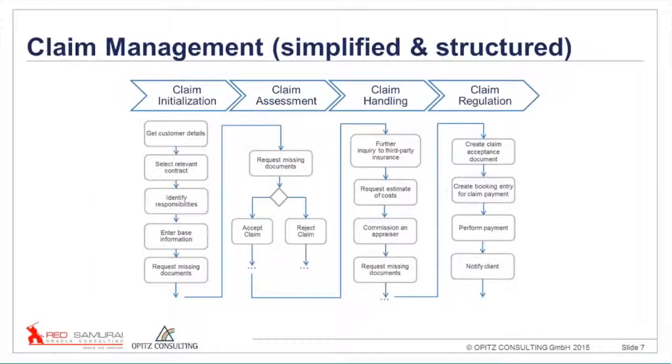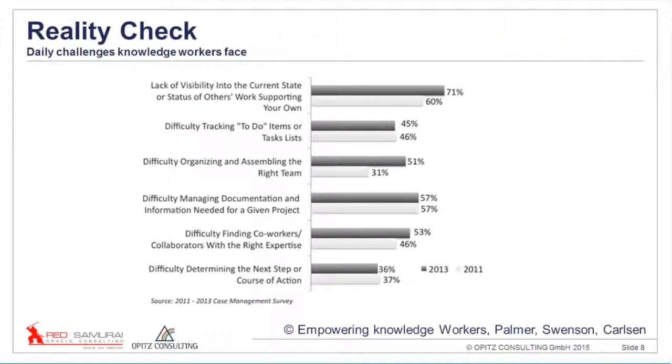one question that we have to ask is, is that the reality? And you might already know that this is not the reality out there. I found this nice graph here in the book Empowering the Knowledge Worker, and it pretty nicely explains the daily challenges of knowledge workers, and our claims handlers are knowledge workers. The challenges they have are, for example, a lack of visibility into the current state of the claim. And also they have difficulty in organizing and assembling the right team. So, for example, they have a natural disaster, they don't know who can help them go through the claim and things like this, right? And they have difficulty finding co-workers. These are the daily challenges they have.